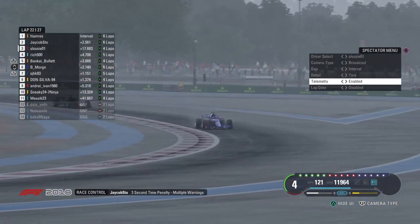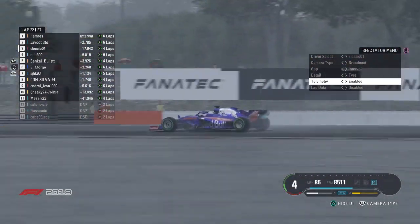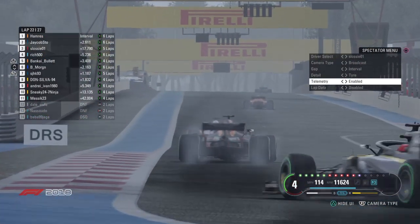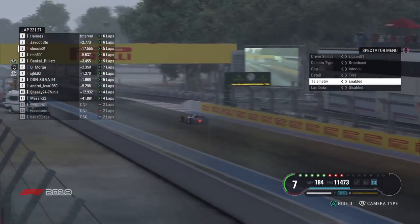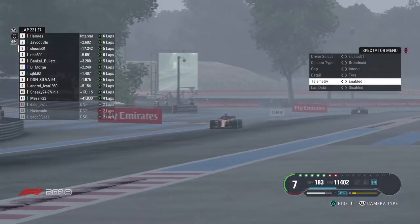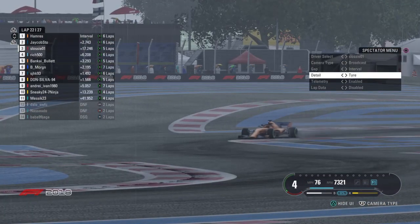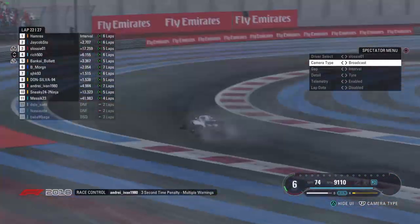We've lost 3 drivers as Jacob gets a 3-second time penalty. That's not going to help him. He was just within 3 seconds of James as well. That is not good for Jacob that he's now got another penalty. I mean, you can just see there Jacob in the background trying to catch up as Ivor gets a 3-second time penalty.